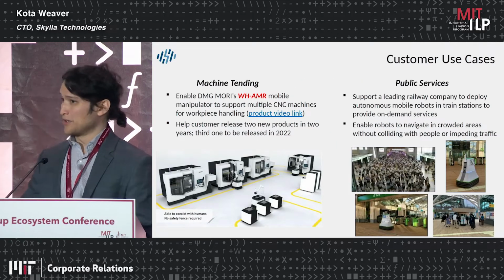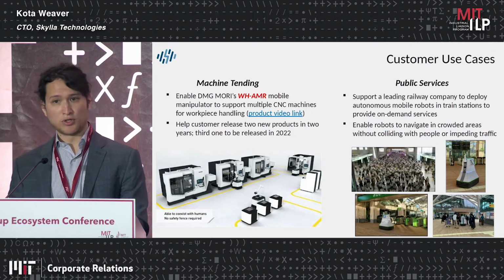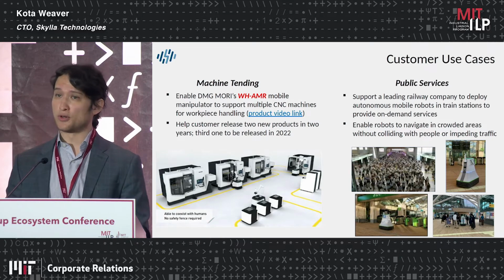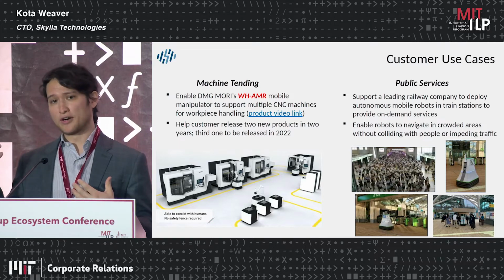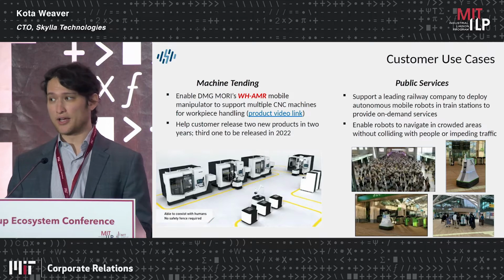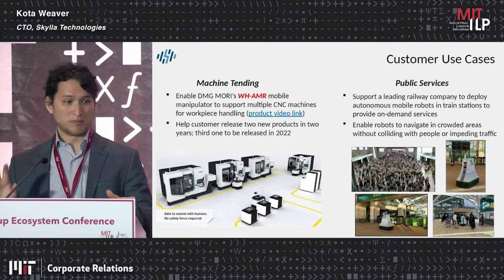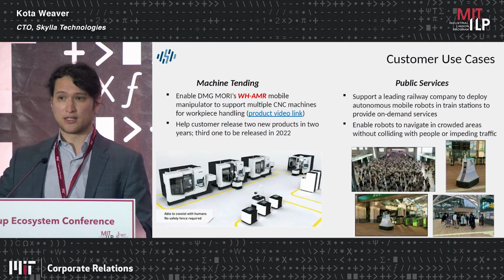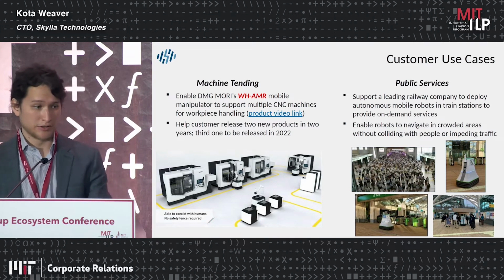So we're in a few different applications right now. The biggest one is DMG Mori's WH-AMR. DMG Mori is one of the world's largest machine tools companies, and the WH-AMR is a mobile manipulator that can move parts between different machines and do basic maintenance and things like that. So this is actually in factories in the automotive industry, watchmaking, a wide range of different factories around the world.